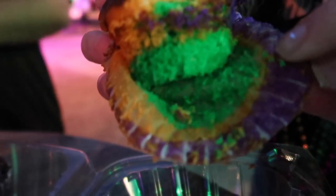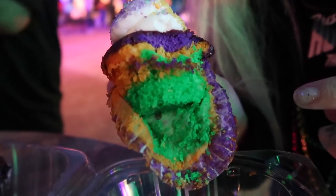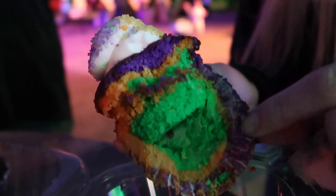I just found out they have king cake cupcakes. I love king cake. They're kind of like a cinnamon cake and they are a Mardi Gras tradition. In normal king cake, someone would get a baby in their slice, like a little baby doll, a little toy. And whoever got it had good luck and had to host the next Mardi Gras party. This is so much fun. Look at the Mardi Gras colors inside of the cupcake. It's good, but I need more cinnamon in my king cake. But it's really pretty though.